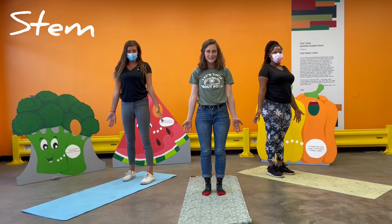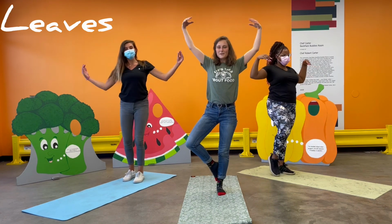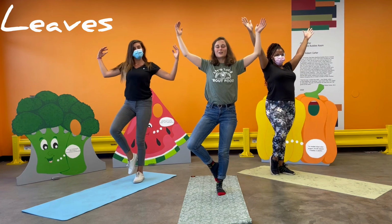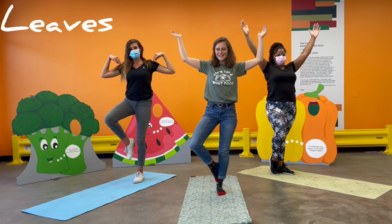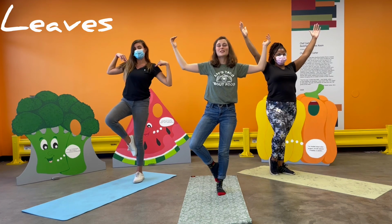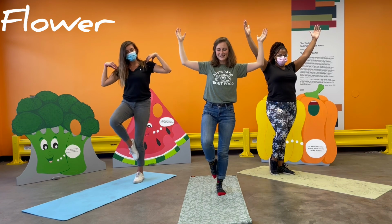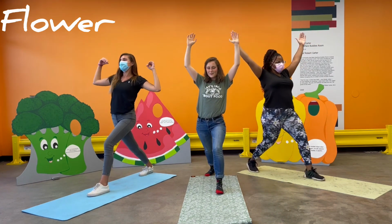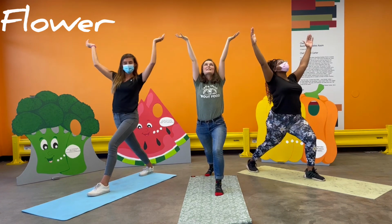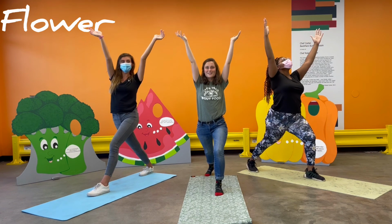Next, after the stem, comes the leaves. Let's balance on one foot and show the world our leaves. Next, once the leaves have produced enough energy, a flower will bloom. Let's step one foot straight back and bend our front knee and bloom up to the sky to attract all of those pollinators.